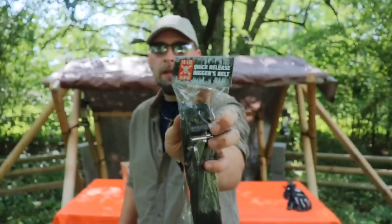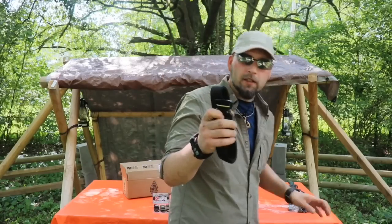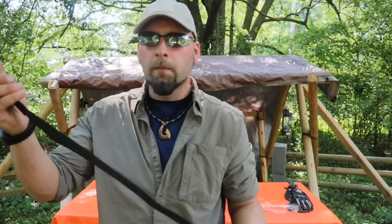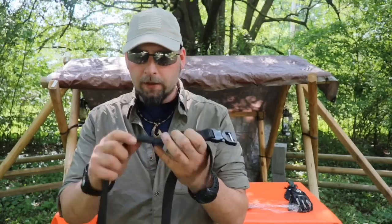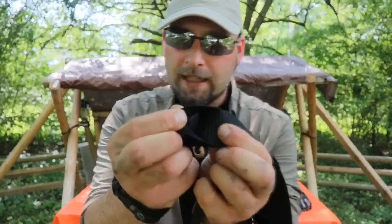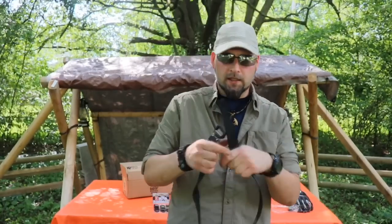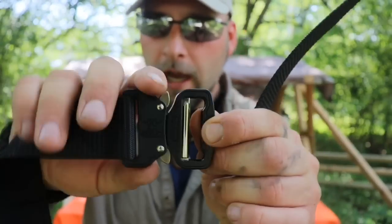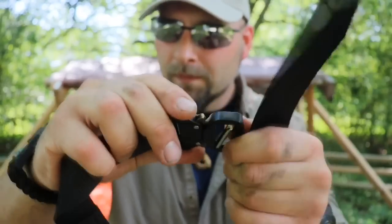Here we are again from M48, guys. We do have a quick release rigger's belt. Take a look at this. Now this reminds me of the gun belt that I used to carry, and it had a metal carabiner. However, this one does not. It does have an elastic strap here. You could run cords through this. However, this is in no way climbing grade. Looking at the buckle, I do notice it has your Cobra style linking mechanism.